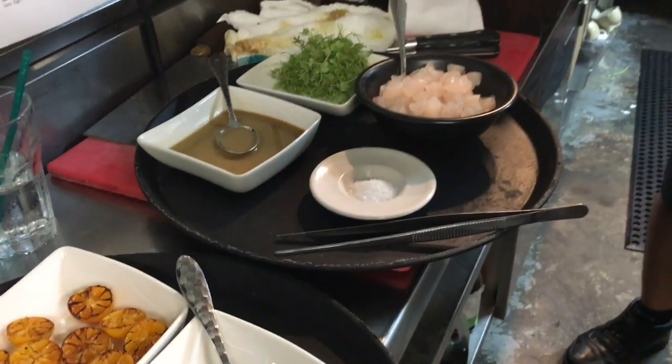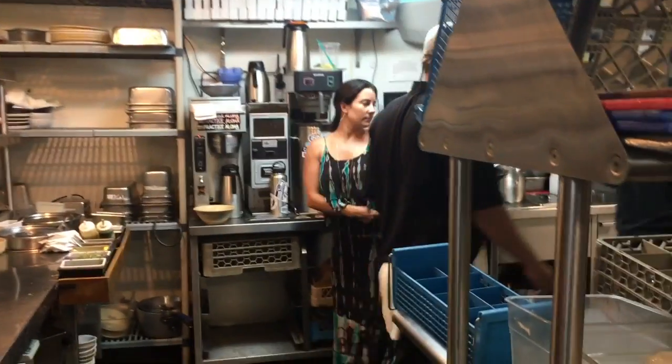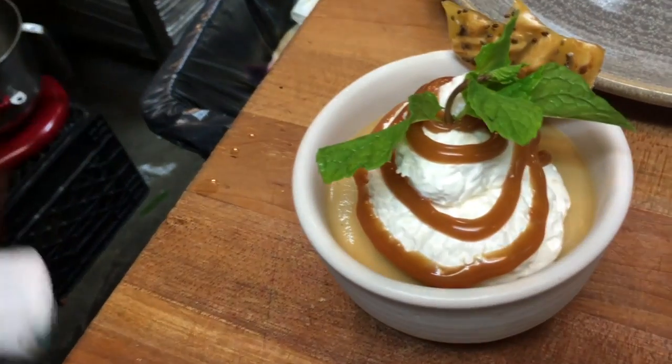Take us through the set. There they go, folks. Poke it. Culinary finest right here, guys. Oh, yeah. Buttercream.